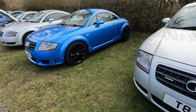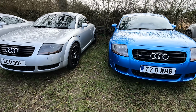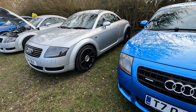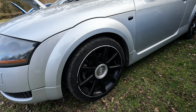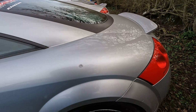Look at this Kingfisher Blue V6. Now that is a unicorn of a car. I've only ever seen one other in that colour spec. What a great thing. See, silver, loads of silver. So these are meant to be black all the way around, but they do have a silver polished lip. Oh, it's got the grey half leather, half Alcantara. Oh yeah, I do like that.